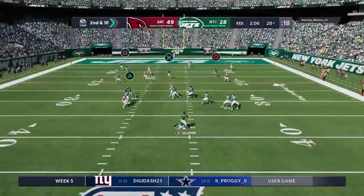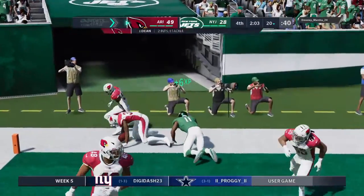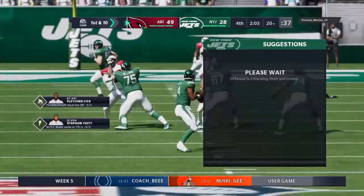Off of play action, it's Watson looking for the end zone. And this is going to be intercepted. Read it well, and it's picked. And a big turnover there as his guys will get the football back.